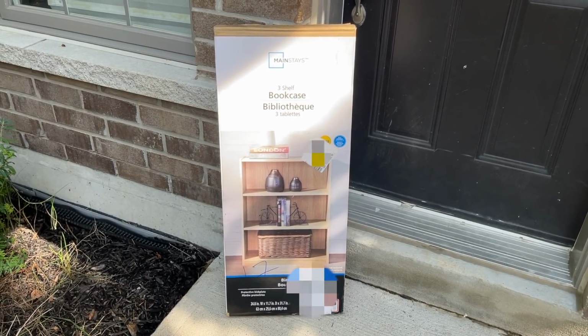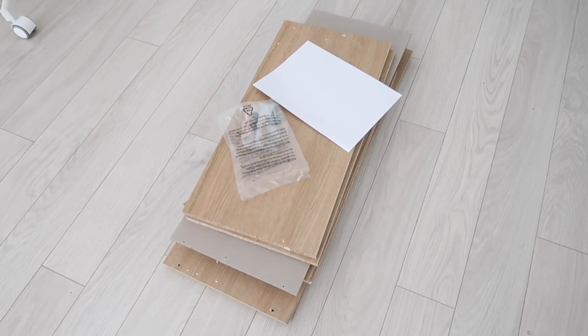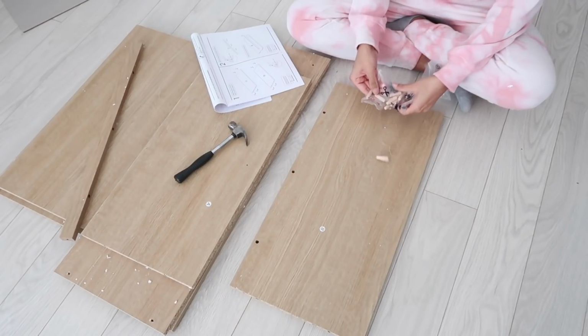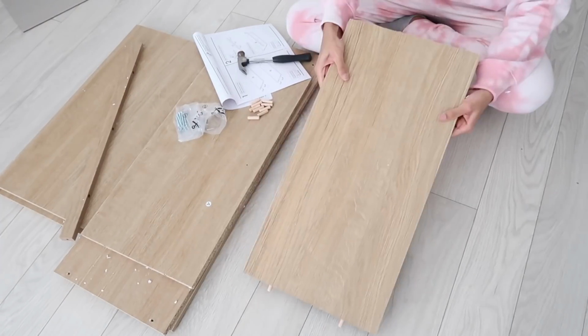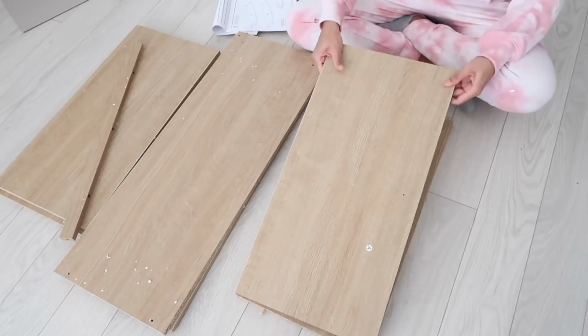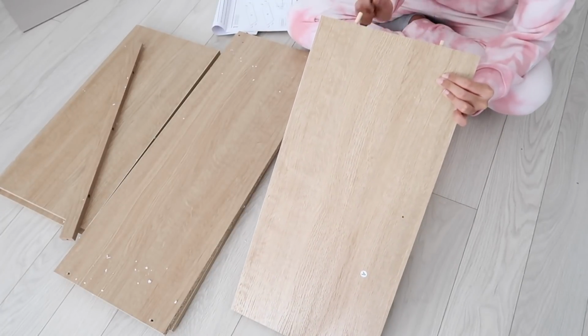The packages started arriving in the mail and the only thing that I had to assemble was the shelf. So here you can see that I am assembling the shelf. It was very easy and straightforward. I think it took me like 30 minutes.